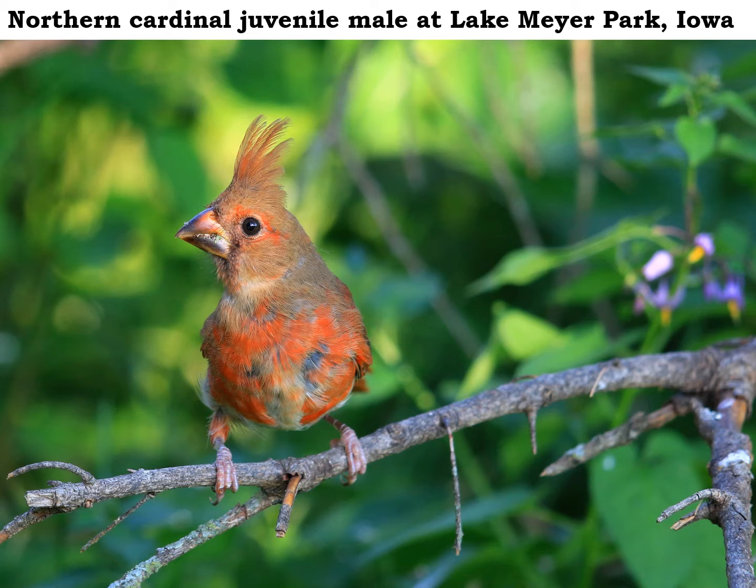But anyway, if you look back behind there, there's some purple flowers with little yellow centers. That's bittersweet nightshade. When those flowers are done blooming, they'll get little tiny red berries that look like little cherry tomatoes. Don't eat them though, even though they're in the tomato family. They do have some chemicals that would make you sick. But this little northern cardinal guy could probably eat them without any problem. They might even help his feathers turn brighter red.